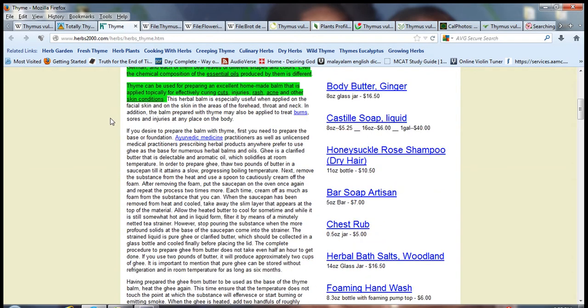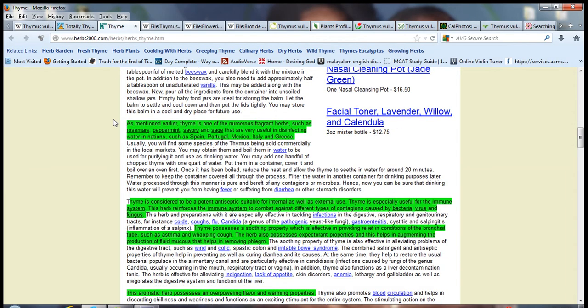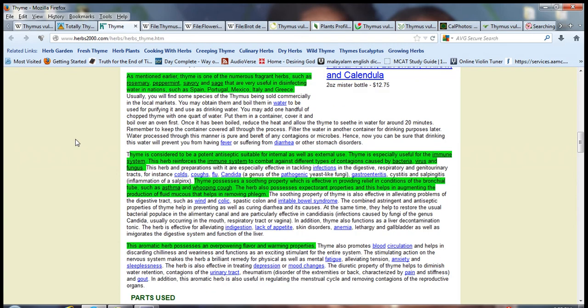Thyme can be used for preparing an excellent homemade balm that is applied topically for effective curing of cuts, injuries, rash, acne, and other skin conditions. As I mentioned earlier, thyme is one of the numerous fragrant herbs such as rosemary, peppermint, savory, and sage. They are useful in disinfecting water in nations such as Spain, Portugal, Mexico, Italy and Greece.